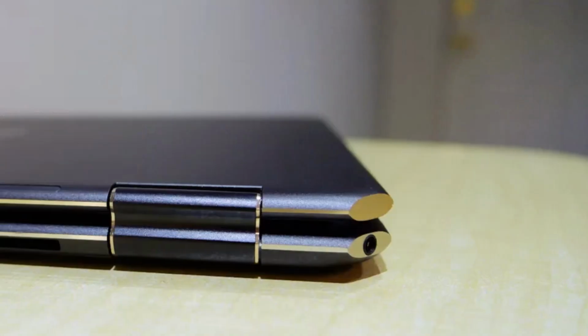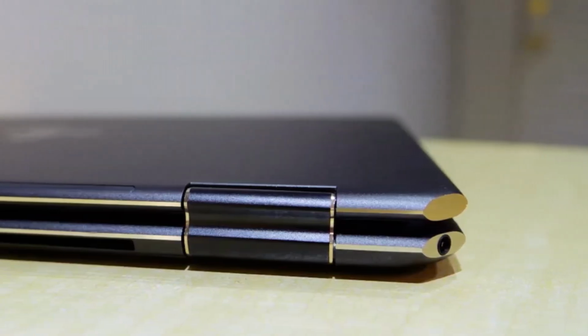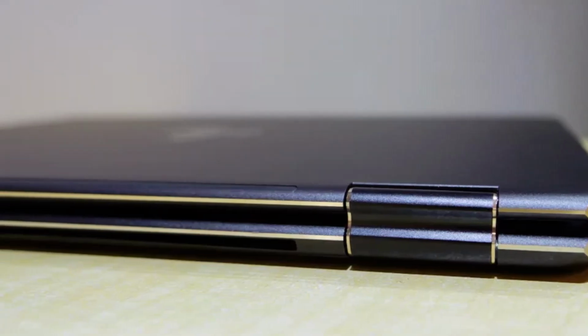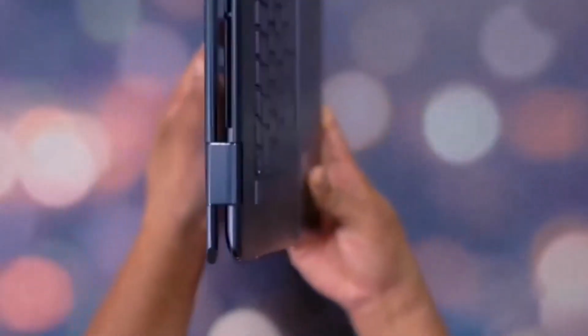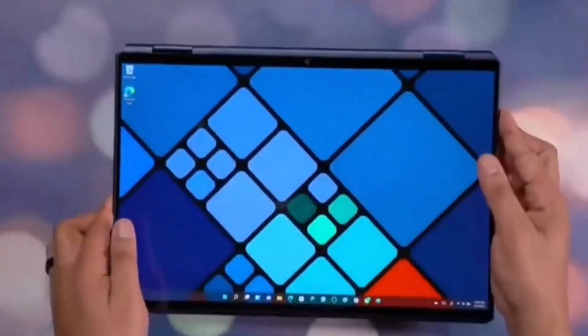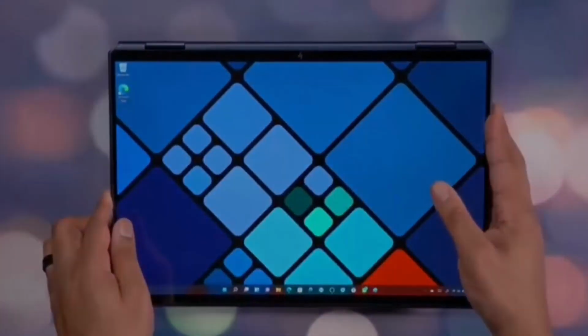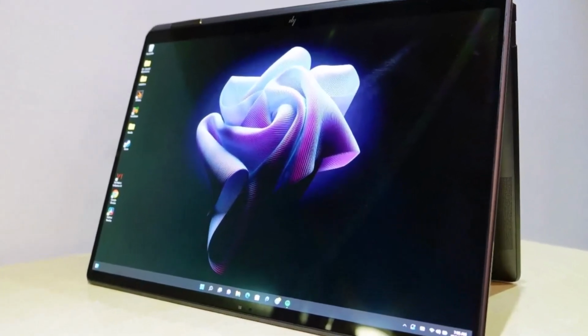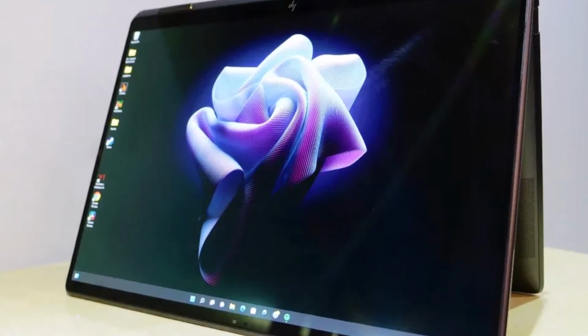processing capabilities. Notably, its dazzling OLED touchscreen, boasting a 3:2 aspect ratio, provides an exceptional platform for immersive video content consumption. Recognized among the best 2-in-1 laptops, the Spectre X360 13.5 stands out for its fusion of high style and substantive performance, making it a compelling choice for users seeking both form and function.